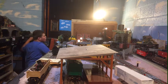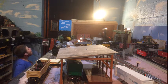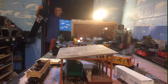Okay, let's see. Okay, now that should be fixed. That problem is gone. Gone for right now. So now that's gone, I can put the grinder away. One more pinch, and then we'll get back to running some trains. I'll be right back. Okay. Next time, I won't have a problem.